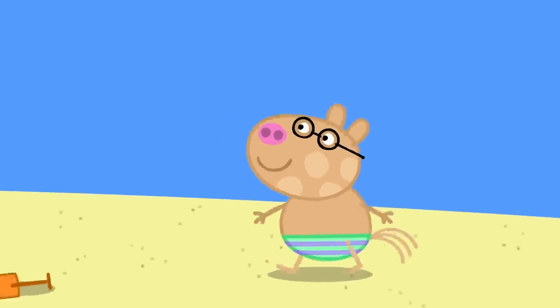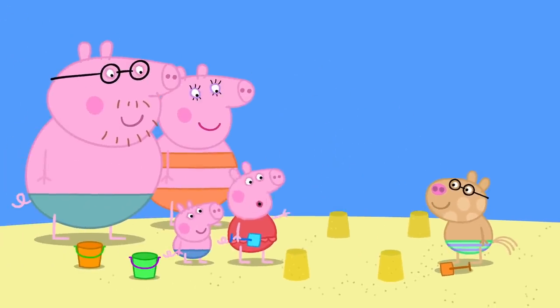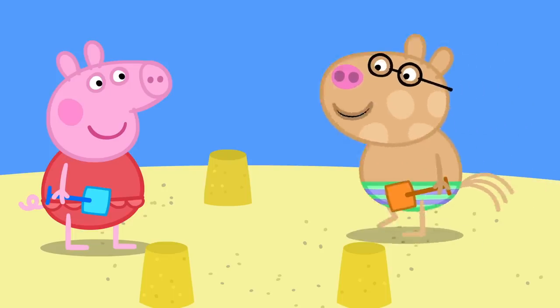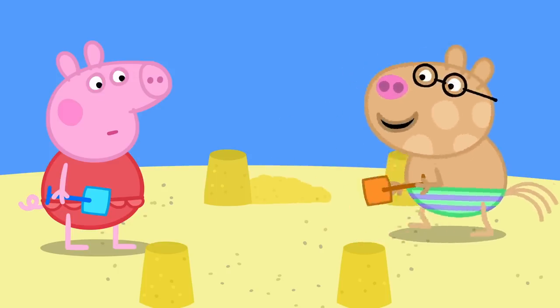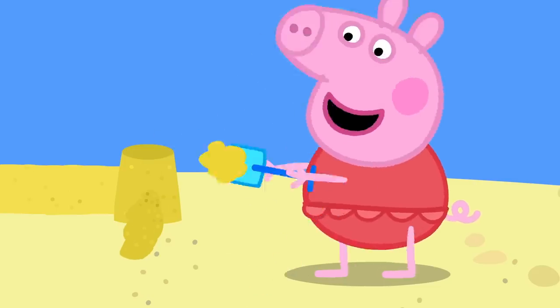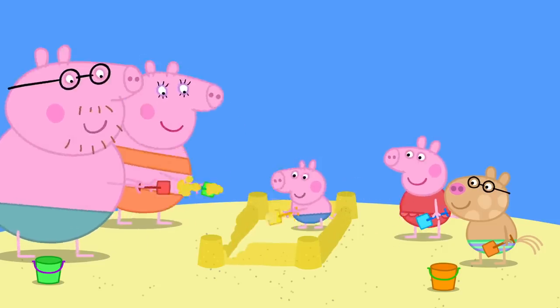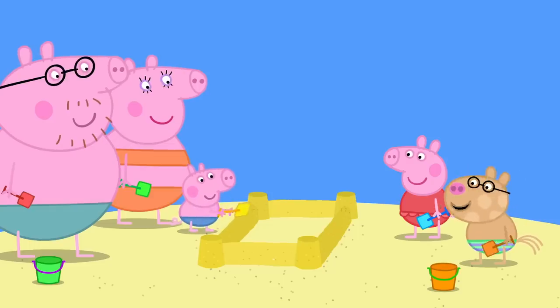Here is Pedro Pony. Hello, Peppa. Hello, Pedro. Do you like our sandcastles? Yes, but it would be better if he had walls joining them together, like this. Good idea, Pedro. Yes, lovely walls. The walls have joined the castle together.